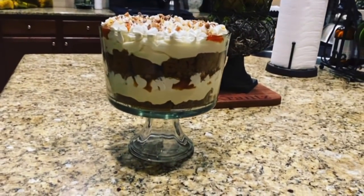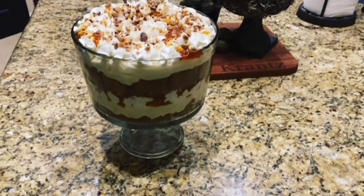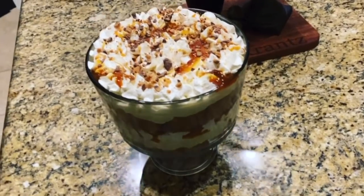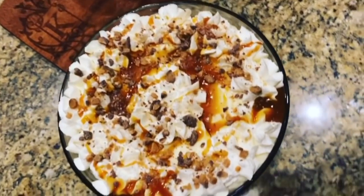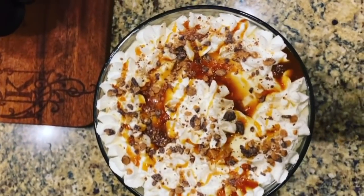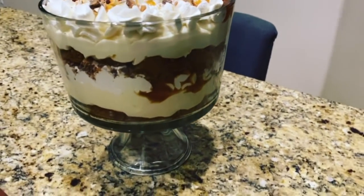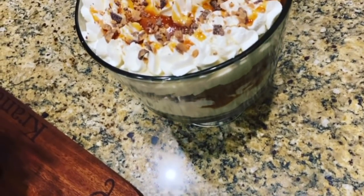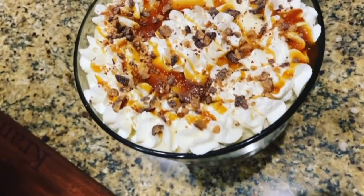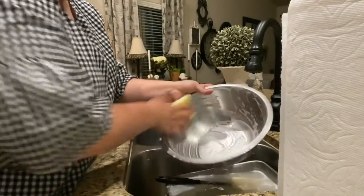I always feel like a trifle looks so pretty once it's all put together with all the beautiful layers showing through the clear glass. Topping this one off with some pretty piping and those yummy chocolate covered toffee pieces makes anyone want to dig into each and every layer and take a bite or two or three or even 20. This bowl is sure to grow empty at any party or family gathering.